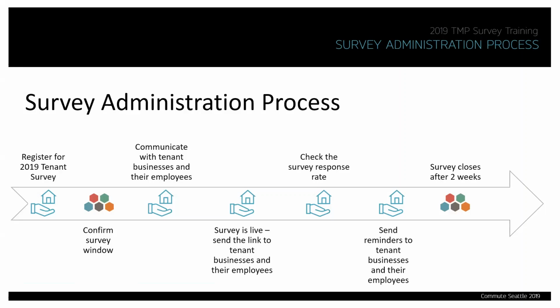Next, the survey is live. You, the building transportation coordinator, will send a survey link on the first day of the window to your tenant employees or to the tenant leads at each of your tenant businesses. Next, you want to check your response rate in the online WSDOT survey tool at least twice during the survey. You need at least a 50% response rate to have a successful survey.